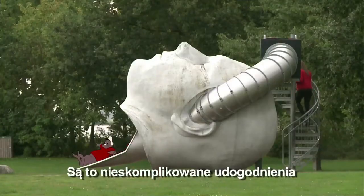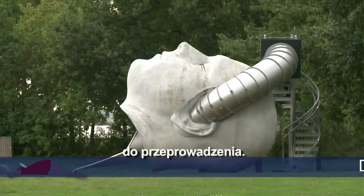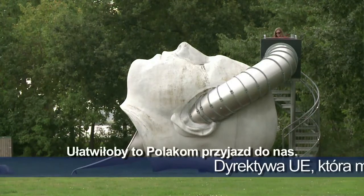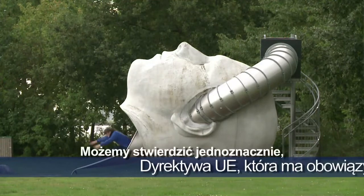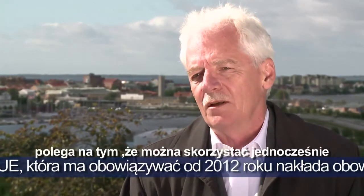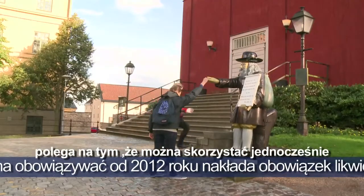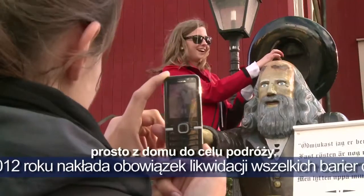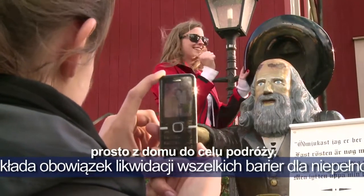You can do a lot of things that would make it more easy for the Polish people to get to Karlskrona. We can say it's easy today to go without a car, take the bus, take the train, go by ferry, and you can also today buy those packages from your home to the destination much easier than you ever have.